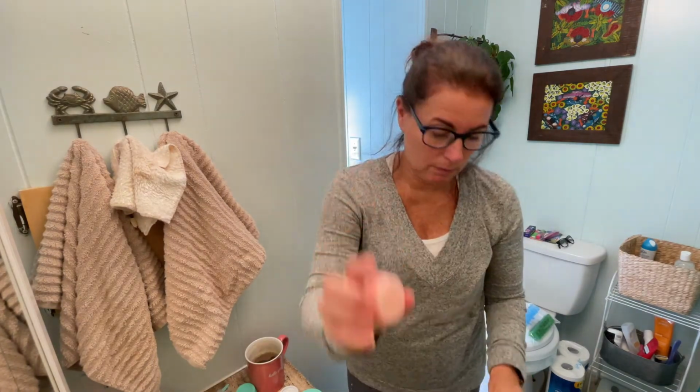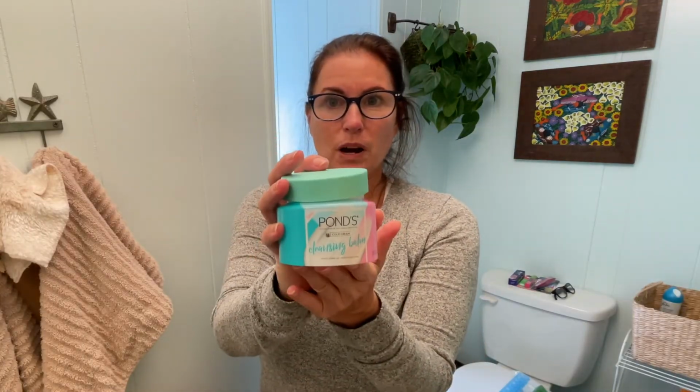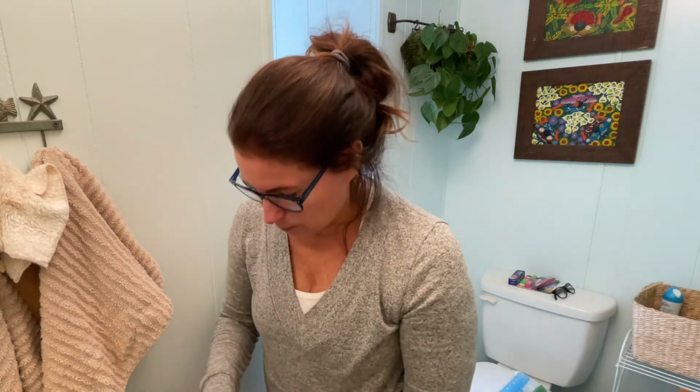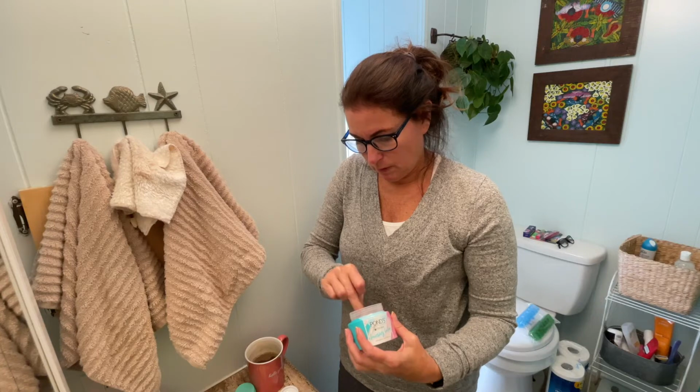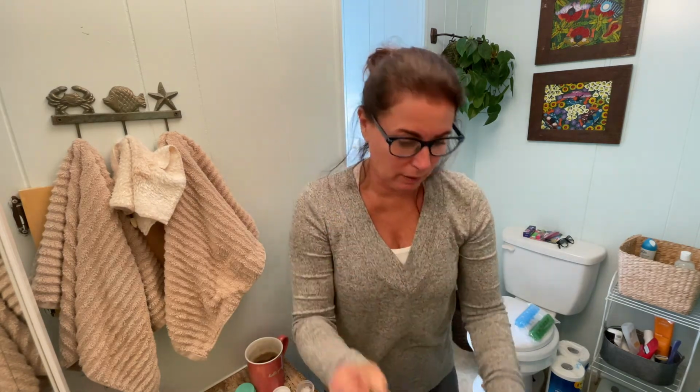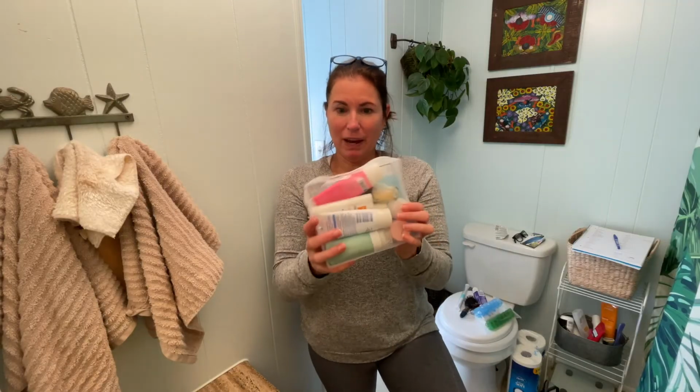There you go. And we have this cleansing balm, which is one of my favorite nighttime things to use. We will put that in here. I'm going to finish this jar up. I always like to take my nail strengthener with me, so that is going in here. Toothpaste. I have my liquids bag all packed up.